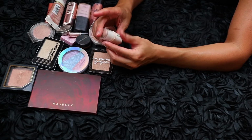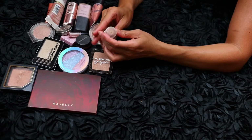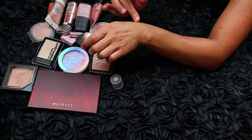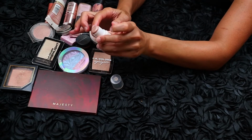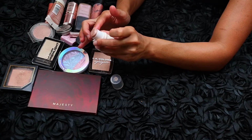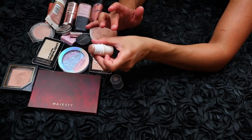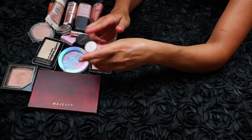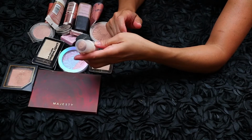So this first one here is the Milk Makeup Highlighter. It's like the stick highlighter, and I've had this for a while. It's actually almost gone. It's all the way up to the very top. I probably only have like, I don't even know, 1/8 of an inch. But it's really pretty. So I think I'm gonna go ahead and keep this and really try to use it up.